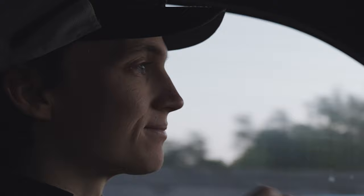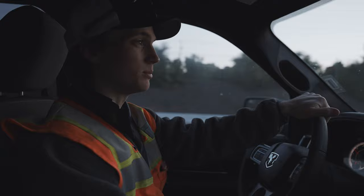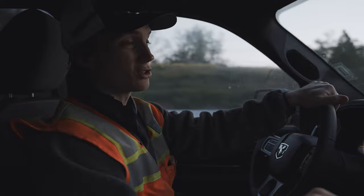Heading out to Folsom. We're gonna spend the day with Independent. They're a big earth-moving contractor out here / equipment rental company. They're very well known for their big scrapers, and they just have big iron across the board. So I think we're gonna see some big excavators, big trucks, some brand new scrapers today. Should be a really damn good day.